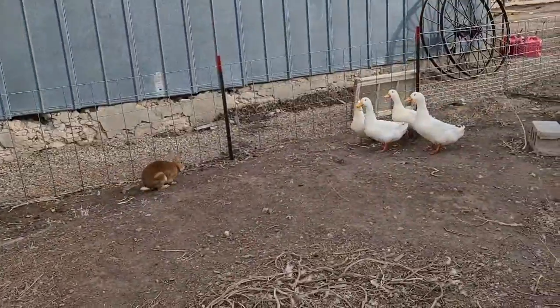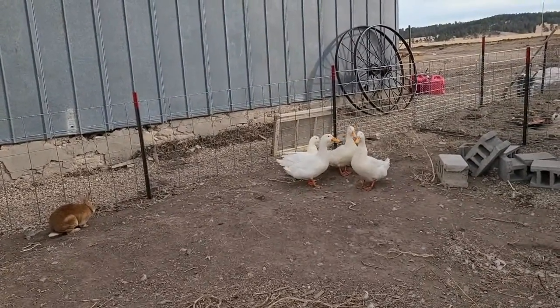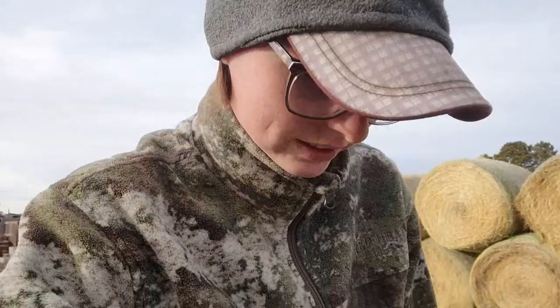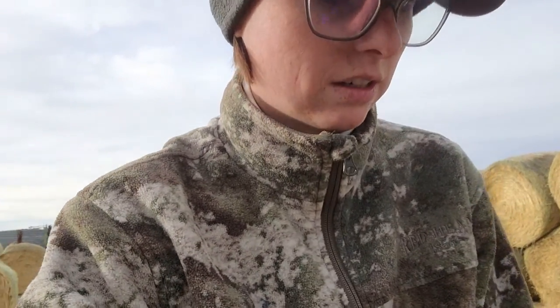Are there more? Are there more eggs? Are you just a happy duck? She's the one on the back there. So that's three. This is the only one that's not broke. So I'm guessing the other two froze. I'm like looking around to see if there's more.